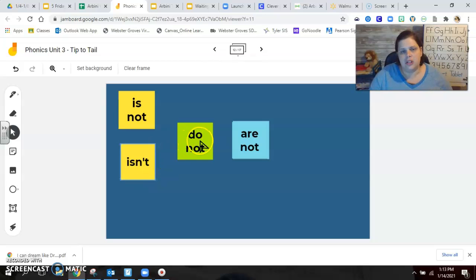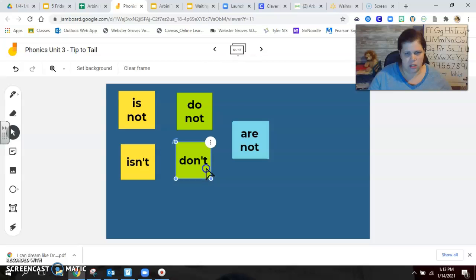The next one is do not. Take a moment and write the contraction for do not, remembering that the apostrophe takes the place of the vowel in the second word. Go ahead and pause if you need to. All right, let's see what it is. Do not turns into don't. Don't bother your brother. I probably say that 100 times a day. Don't. Do you see how the apostrophe took the place of the vowel in the second word?